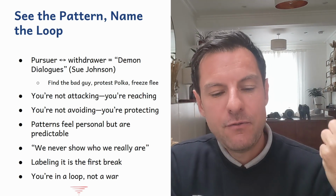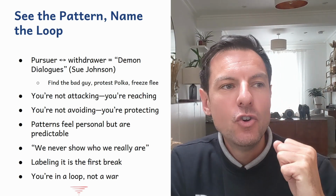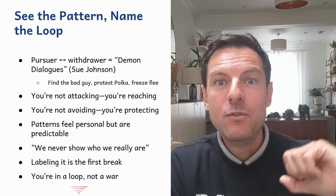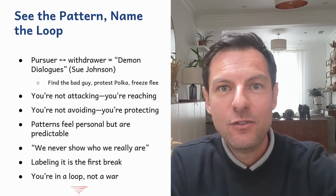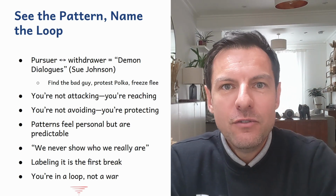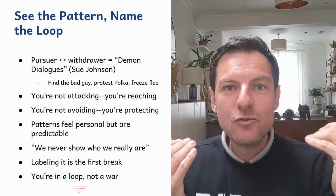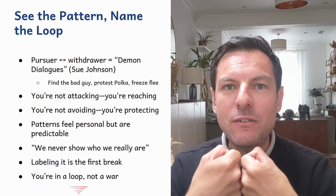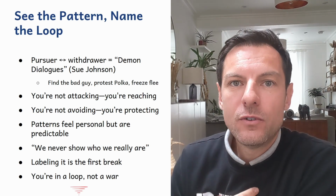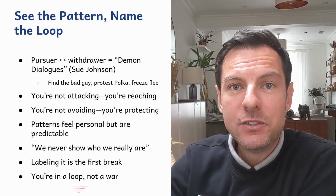The point here is, from your belief system, you're not attacking. If you have an anxious attachment style, you're reaching, right? You're not pressuring your partner. You're reaching for connection. When you're avoidant, you're not avoiding. You're just protecting yourself. Okay, again, you have those two narratives that will fight. The point is to understand your role, your responsibility in terms of how you show up in the relationship.